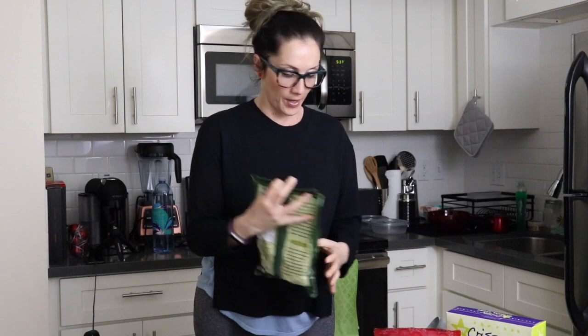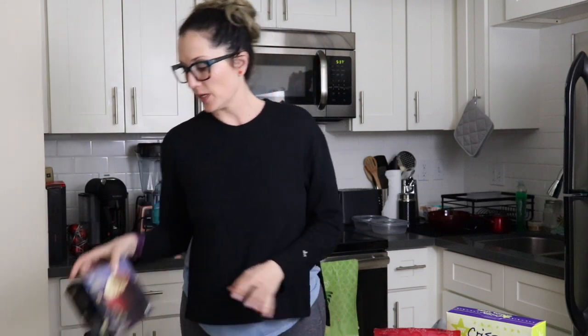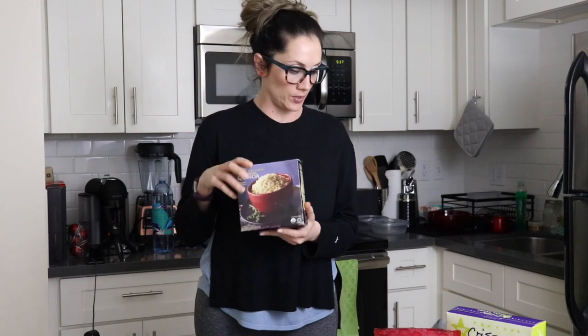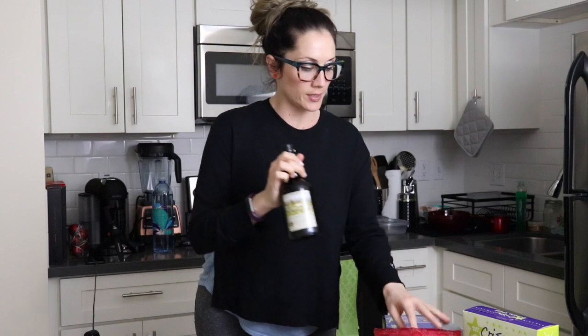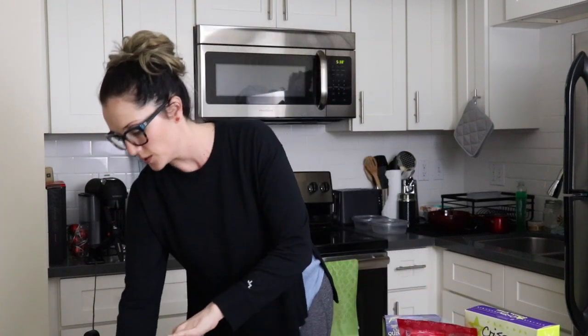I found this gluten-free organic brown rice pasta, so I might do something with that. And then I love this frozen quinoa. You just pop it in the microwave and it's ready to go, so you don't have to fuss with boiling water, which is my least favorite thing to do. Got some balsamic vinegar. Also gonna go with salad. I think I'm just gonna meal prep salads this week. It's gonna be easier.